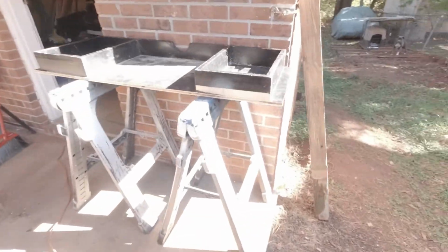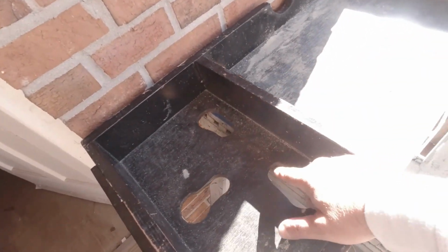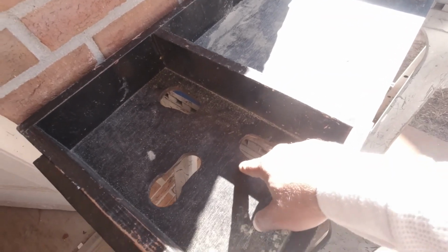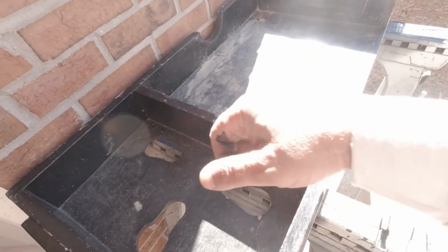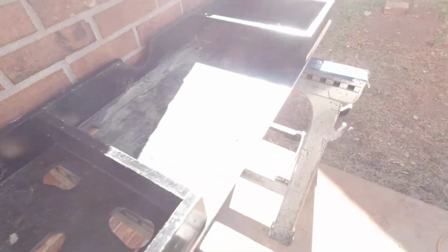Okay, this little workbench, my favorite little workbench. I'm going to do some more work on it. I want to put some more slots in here, so when I need to get the clamps in. I don't know if you saw in one of my videos, I was struggling to get the clamps in, clamping boards. So it just needs a few more holes.